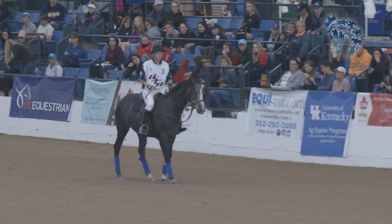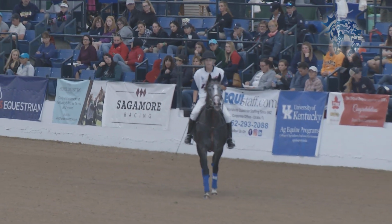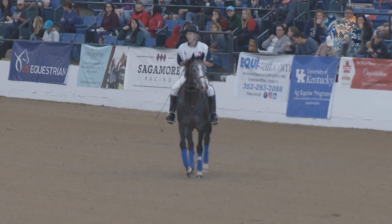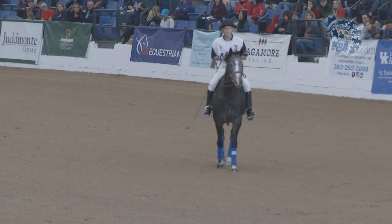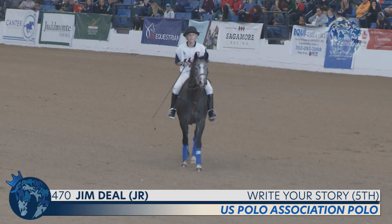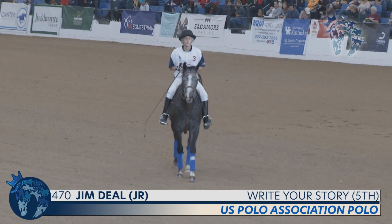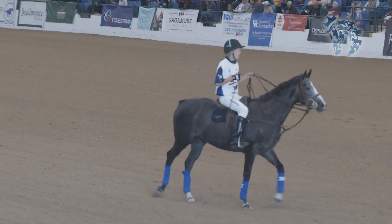See the ears forward on Write Your Story, this unraced 4-year-old filly with Jim Deal from the University of South Carolina, Aiken. Getting a round of applause as they exit the arena. They'll be back for the 3-on-3 chucker, the 7-minute chucker that will take place afterwards.